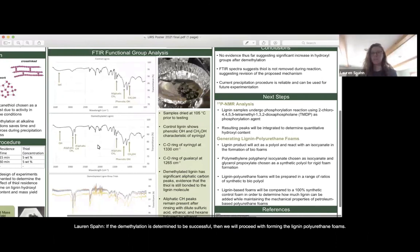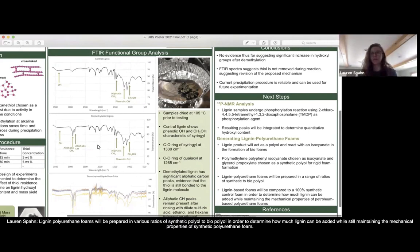If the demethylation is determined to be successful, then we will proceed with forming the lignin polyurethane foams. The lignin polyurethane foams will be prepared in various ratios of synthetic polyol to biopolyol, in order to determine how much lignin can be added while still maintaining the mechanical properties of synthetic polyurethane foam.